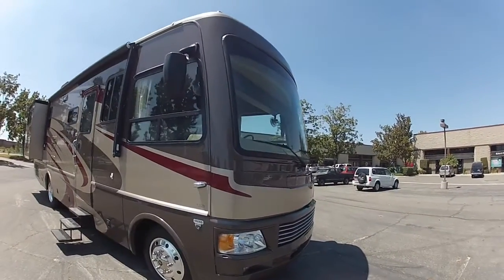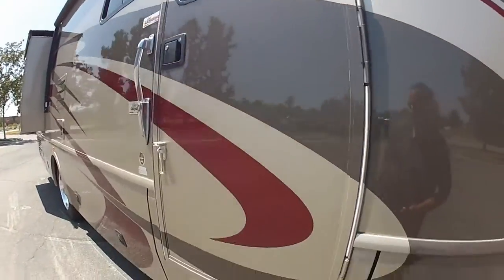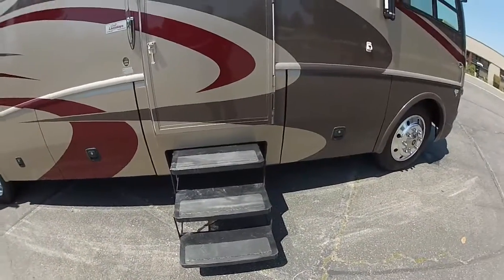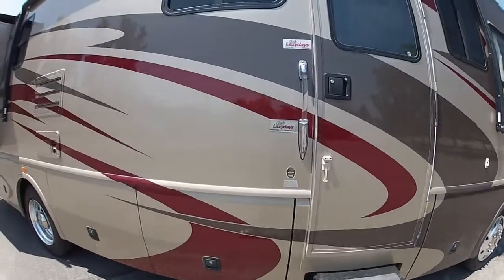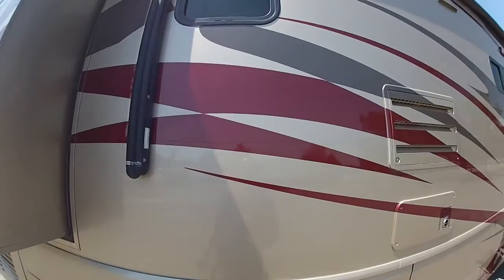Let's get close. We're going to take a look at the paint and the storage on this side. And I'm going to show you, this has the triple power step. Those steps automatically open or close when you open or close the door, or they stay out if you want that, until you start the engine, then they close up.